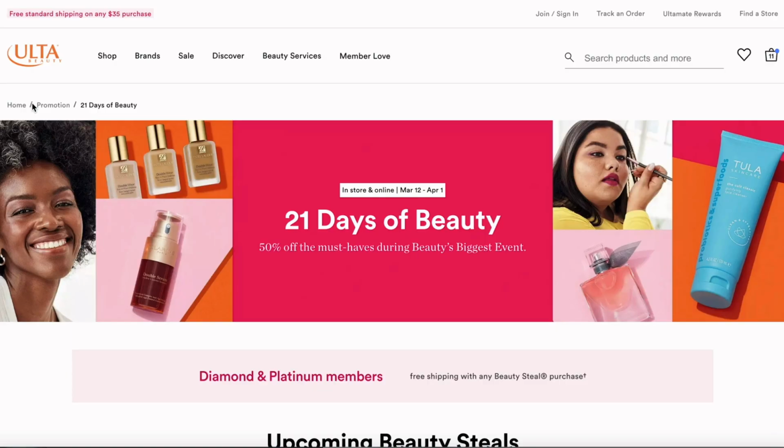Diamond and Platinum members, those are the 2 higher tiers of their rewards program, will get free shipping on any Beauty Steal purchase. So if you only want to pick up that one item that's on sale and it's not $35 or whatever the free shipping threshold is, I think for Diamond members it might be $25. But anyway, you can get free shipping. And there will be some surprise steals that we don't know about.